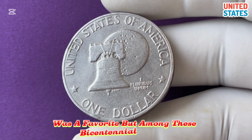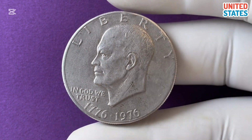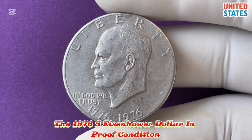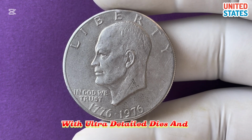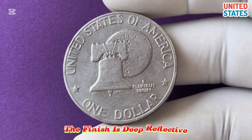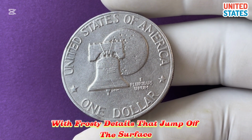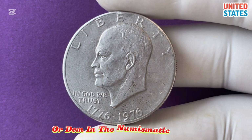But among these bicentennial dollars, there's one version that stands above the rest, the 1976 Eisenhower dollar in proof condition. These were struck in San Francisco, with ultra-detailed dies and polished planchets, designed specifically for collectors. The finish is deep, reflective, almost like a mirror, with frosty details that jump off the surface. That's what we call deep cameo or DCAM in the numismatic world.